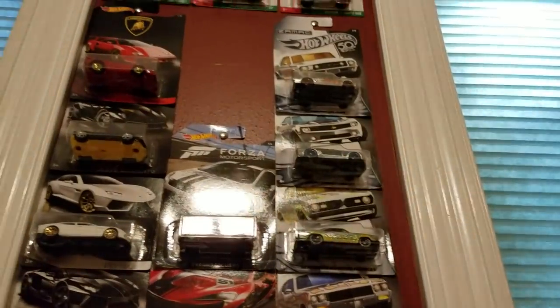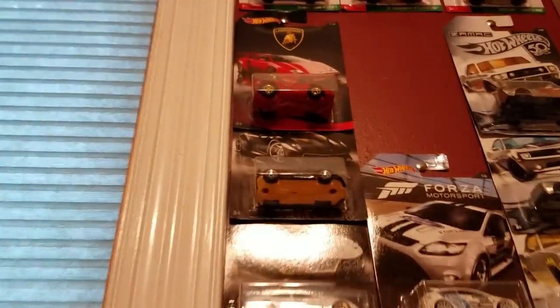We got the black and gold series I scored from that diecast show. The Hot Wheels Stars and Stripes. A couple of random green light cards and an Auto World card. Fast and Furious, 4 out of 6. Then we got the Zamac series, the Forza series in the middle, and the Lambo series. The second mix of Decades cars. I actually don't have any of the first mix.